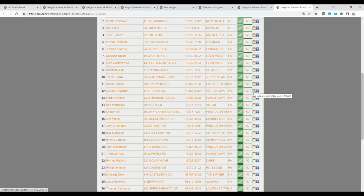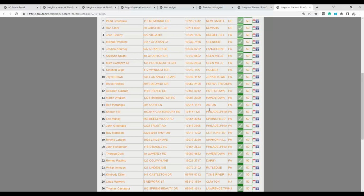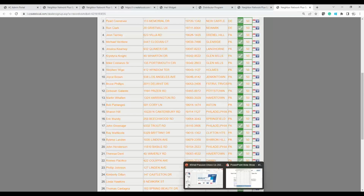Now, over here, you're going to see this tells you when the addresses were submitted, and then you'll see the Facebook icon. And anytime that the Facebook ads have actually run, you'll see the icon. If we click on one of those, you're going to see real and live results. This is from Corey Lane. This is the dates that it ran. This is the number of times that the ad was shown, so over 2,100 times. And this particular dealer received 20 clicks. So 20 clicks on the website or back to their Facebook page from this one ad that ran on Corey Lane. Now, remember, we're using Corey Lane as part of the text that we're communicating on the top of the ad. So this gives you real-time results where you can see how things are progressing and what it looks like. So easy program to get set up with.